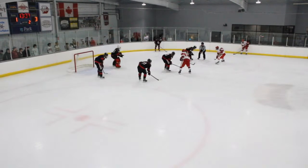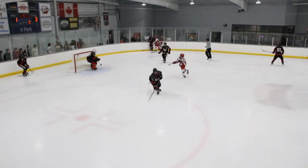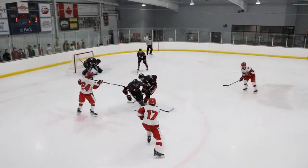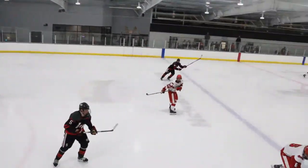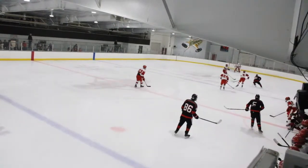Got a lot of students filling up here today. Puck won by Lewis University. Works it around behind their net. Turnover right in front of the net. Man, that was prime position. Puck knocked down. 21 flashing some nice stick skill on that.